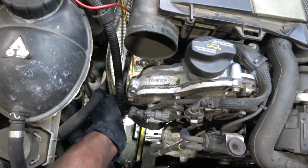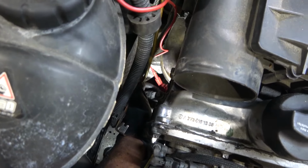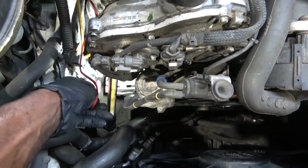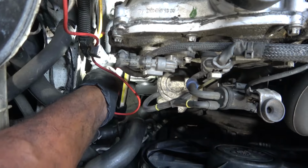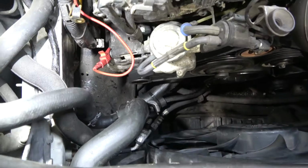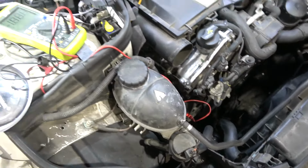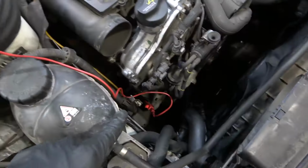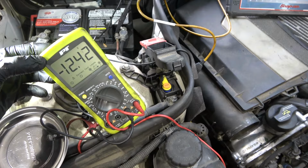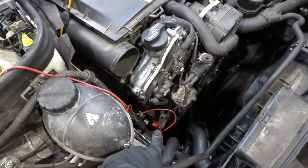So now I'm going to remove this alligator clamp that I have on the B positive terminal of the alternator. Okay, here it is. I'm going to remove it. Now I'm going to attach it to the bolt of the alternator, because the alternator is grounded through the case. So I'm just connecting this one on the alternator bolt. Okay, so we're good to go. So if we have good ground there, we should be showing system voltage on the multimeter screen. Okay, we got minus 12.42 volts. So that's good. This tells me that we are making good connection at the alternator.